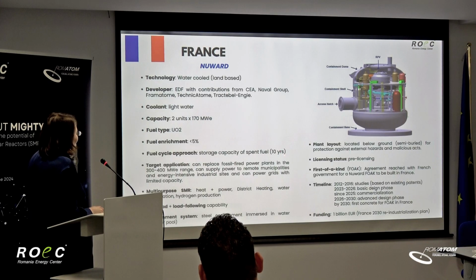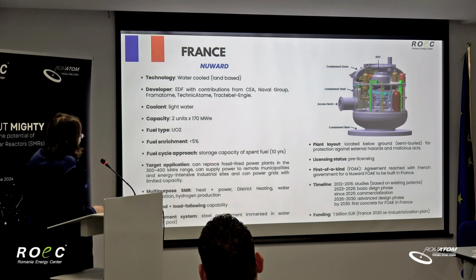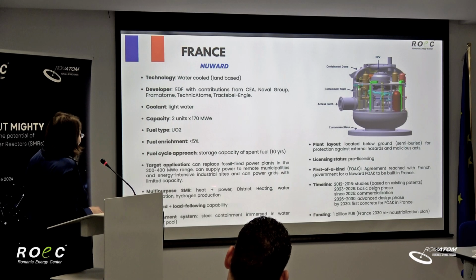Storage capacity of spent fuel. So this I extracted from the technical presentation of this new word SMR. What they want to use it for is to replace fossil fuels for remote municipalities, for energy-intensive industrial sites. So it resembles what the Canadians have listed in terms of new application potential.